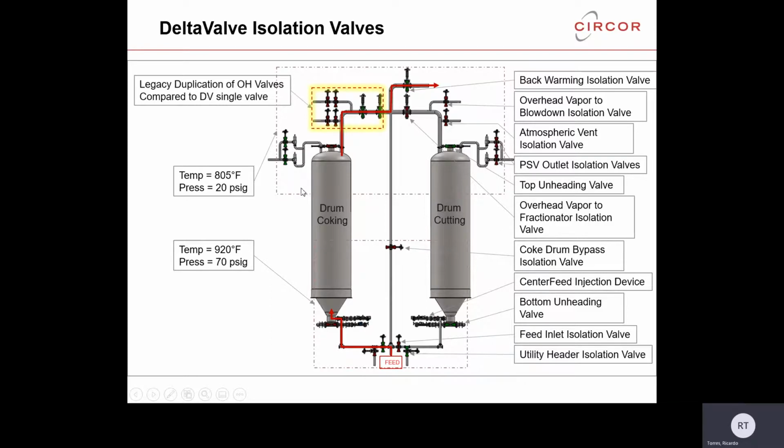Now, one of the things that you'll notice on this graph is that the valves on the overhead lines are duplicated on the left and are not on the right. And so this is just to show a schematic of both configurations, with the legacy duplication of the overhead valves on the left and the DeltaValve isolation with a single valve with double block and purge on the right.